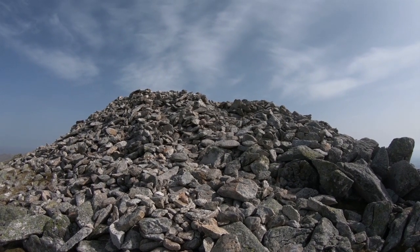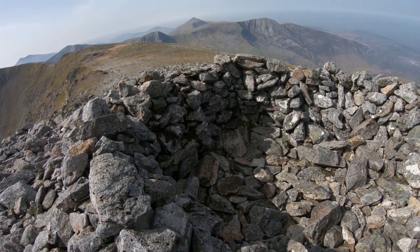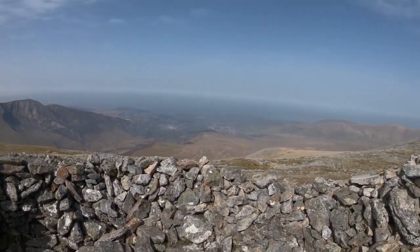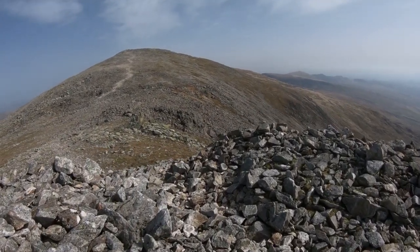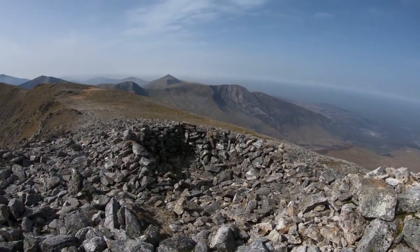I don't know what they're doing here. You know what, I never knew that was a shelter. All the times I've walked down here and just walked around the side of it, I thought you dumped all those rocks there. That could come in handy if you got caught out in the weather.